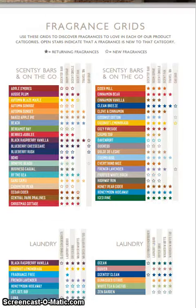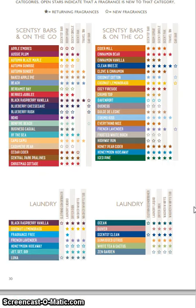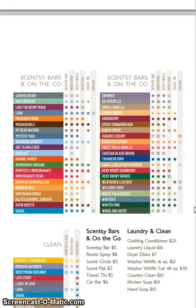All right. Then we have in the catalog the fragrance grids. So the fragrance grids is where you're going to go when you want to find out what product comes in what scent. Okay? Follow the line of stars, and it will tell you in the column, if it's Autumn Aussie Plum, then it tells you that it's Scentsy Bar, Room Spray, Scent Circle, and a Scent Pack. But it does not come in Travel Tin or Car Bar. That will tell you what scents come in what products. And so that is what these grids are.